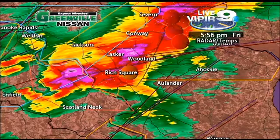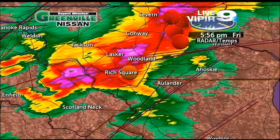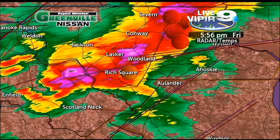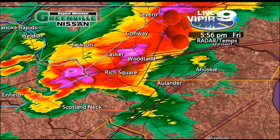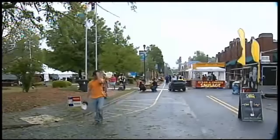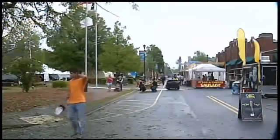There's so much going on on the radar. We have a live look outside the Dogwood Festival in Farmville if we want to take that. Yeah, a lot of folks attending the Dogwood Festival and heeding the warnings, getting into their safe area. And there you go, it's right now there, assessing and trying to get back to some form of normal.